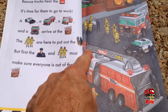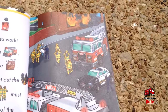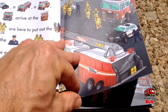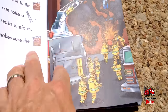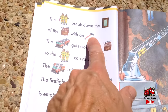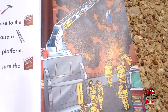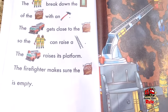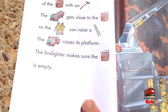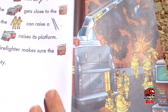This is a sky lift truck. This is a ladder truck. Right here. Can you see the ladder on top? That's the fire truck. You're right. It is a fire truck, but it's also called a sky lift because it goes way up in the air like that. The firemen break down the door of the bakery with an axe. See that axe right there? The ladder truck gets close to the bakery. So the firemen can raise a ladder. The sky lift raises its platform. Yeah, that's a loaf of bread. The firefighter makes sure the bakery is empty.